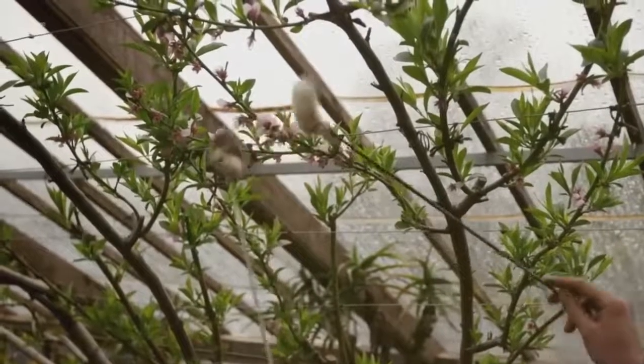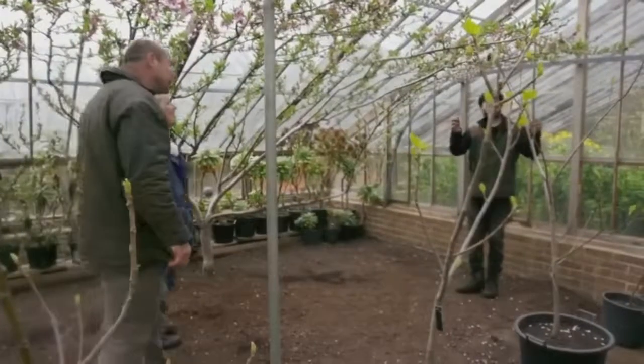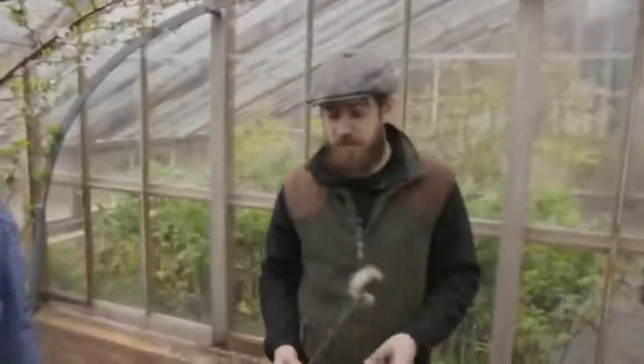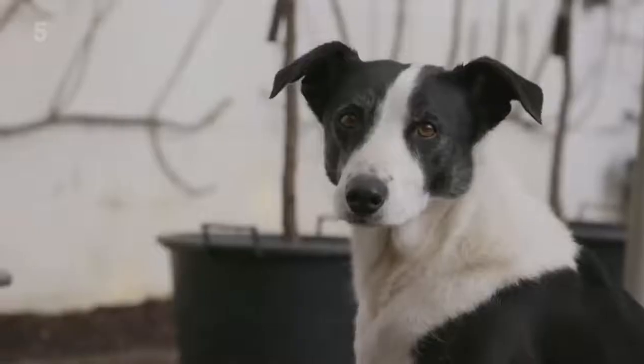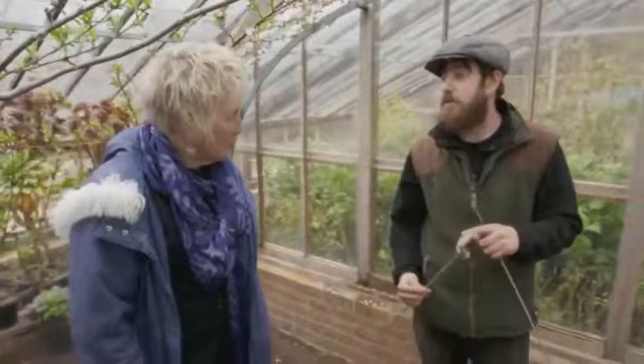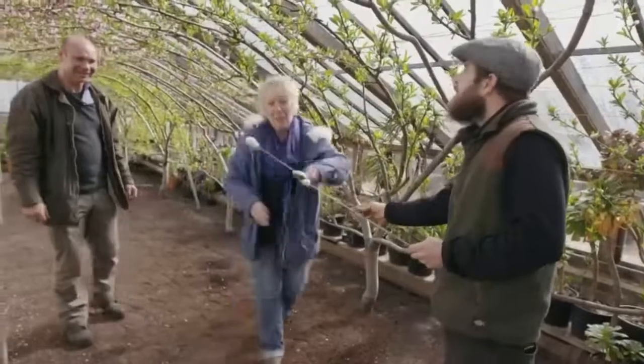And Chris has to be the bee. Do you have to say bzzz while you're doing it? Only sometimes. And what are you using? So we're using rabbit tails on sticks. We use them because they're really soft and delicate, and they're really good at transferring the pollen. Well, can I have a go at this, Chris? Absolutely. Would you mind? And then I'm making my own peaches, yeah?